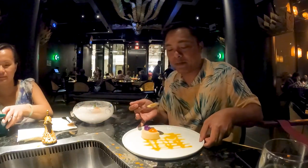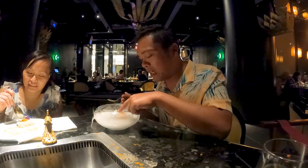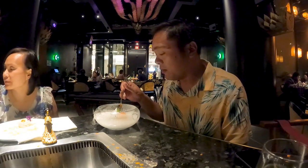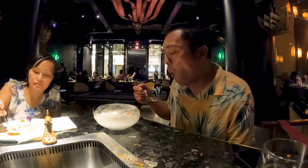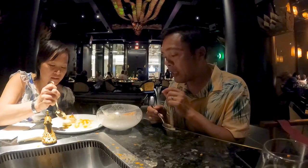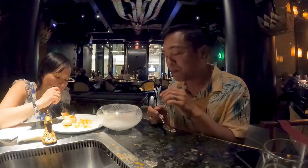I'm gonna try this one. All right. So he said that this one, it has matcha. I don't know them all, sorry. So it's actually ice cream in the middle. I don't want to hurt my teeth. It's ice cream in the middle, and then the outside is like a chocolate. Not what I was expecting. I was expecting like a mochi inside, but it's actually ice cream. Very good. Very well presentation. Very good.